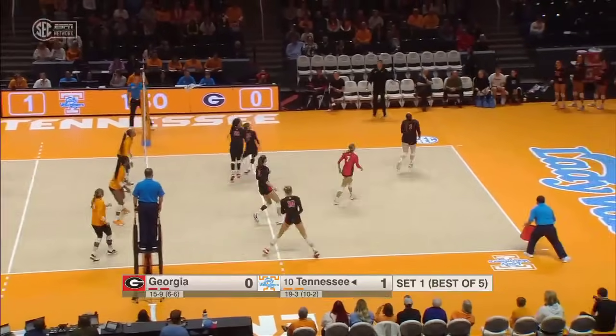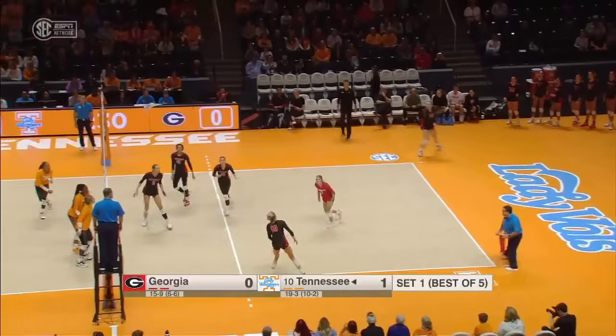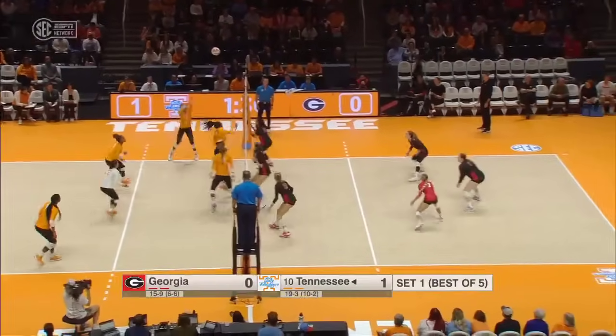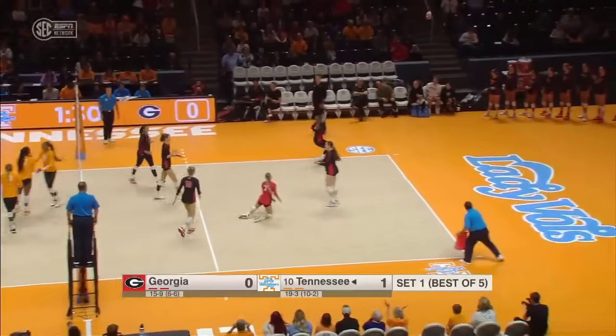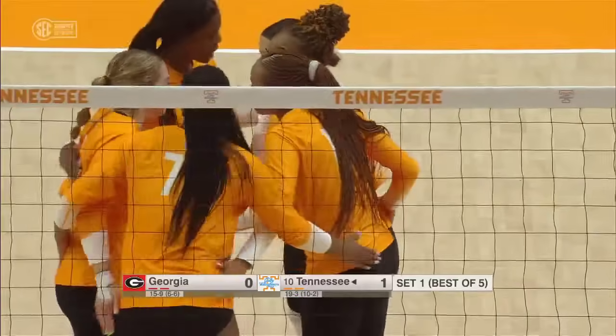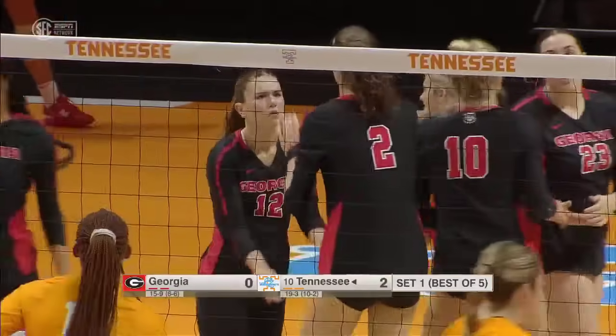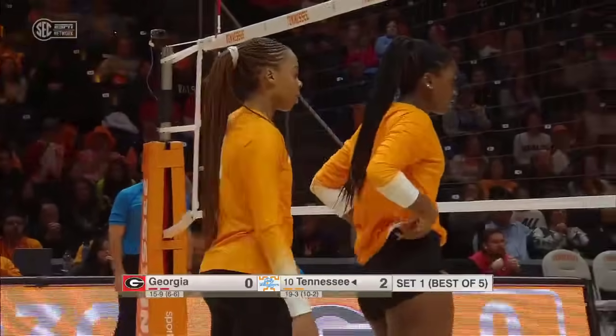Morgan Fingal from the back row now for Tennessee. And Hagen will give Tennessee a free ball. Chance for Kerr. Moore, dug wide. Janasia Moore, already a pair of kills. That was straight power. She dominated that libero. There was nobody inside. The block was nowhere to be found.